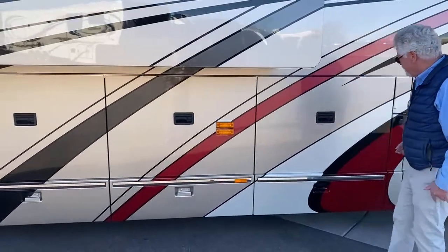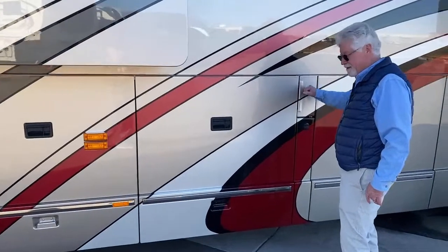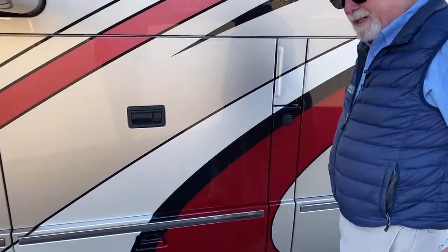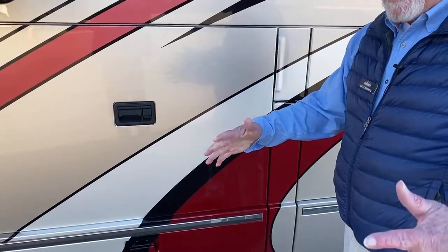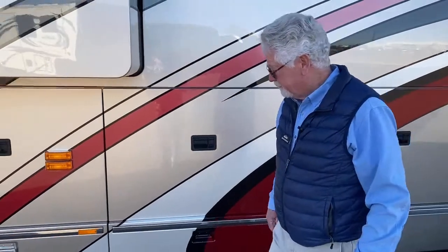What's nice about this too, on this side, fuel and DEF are right here. DEF down here, fuel up here. This key opens it up. Whenever you go to the Flying J's or the Loves to fill up, it's real simple. Goes right there.